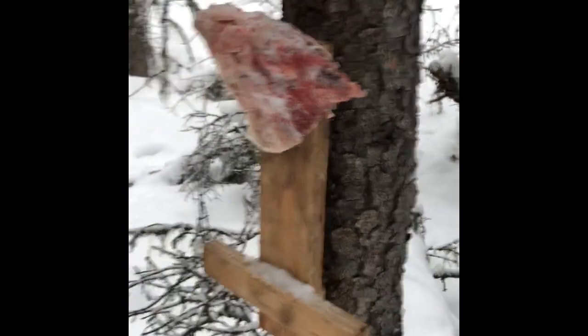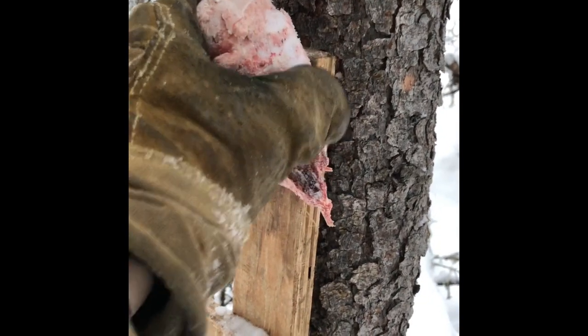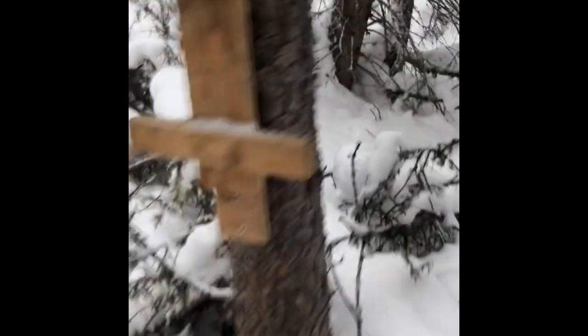You get the idea. Here, let me stop this and I'll start it again. Alright, so here it is, and you can see that bites it pretty good. I mean, it's on there good, right? So that's gonna hold it. And then I grab my bucket.